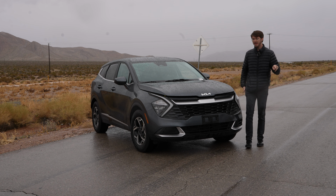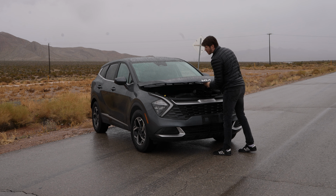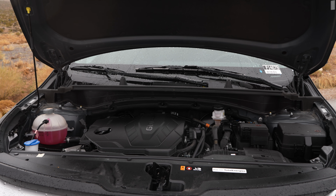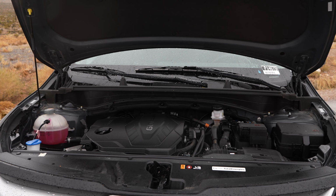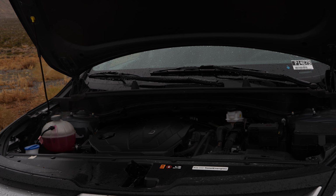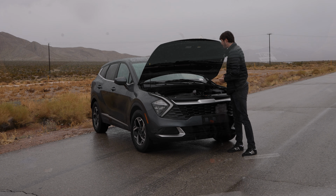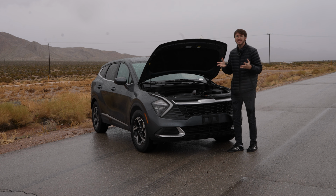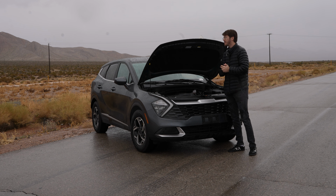You have a 2.5 liter 4-cylinder engine that creates 182 horsepower, which honestly is going to be a little bit lacking. I think that is one of the biggest things that is going to be a struggle on this SUV, is you're going to be lacking horsepower quite frequently. I feel like this engine does a decent job and it can get you through your daily life, but definitely it is going to be the weakest part about this SUV.